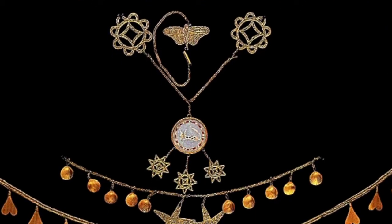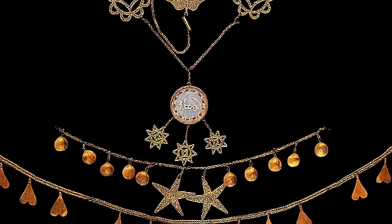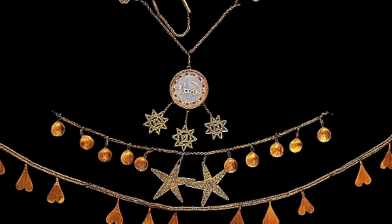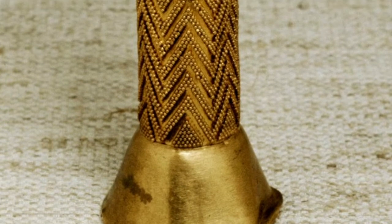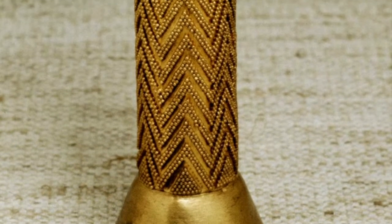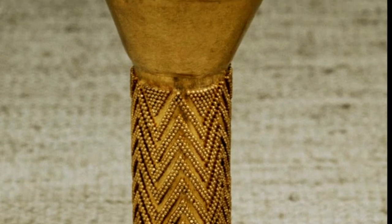Certainly we see here the earliest evidence in Egypt for granulation, where tiny gold balls were attached to another gold surface. The ancient Egyptian jewelers became masters of this technique. We see it here on a tiny cylinder, an amulet worn around the neck.